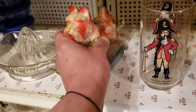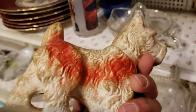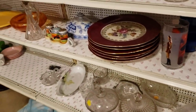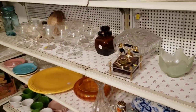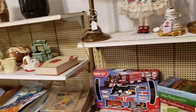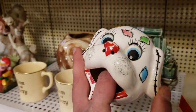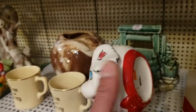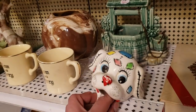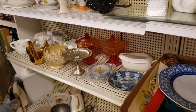Here we have a little chalkware Scotty. I don't know how much. I mean, he's got a little boo-boo, but $8. I'm not feeling it. Not feeling it for $8. Some clear glass. Now, I haven't seen this before. It's a little patchwork ceramic ashtray. Your cigarette would go in there and the smoke comes out of his nose. It is a Japan piece, but again, $8. It's just not really where I would ideally like it to be. If I were collecting, I would definitely recommend getting it for $8 because I think that's a very fair collector price. Down there you've got some flash glass.